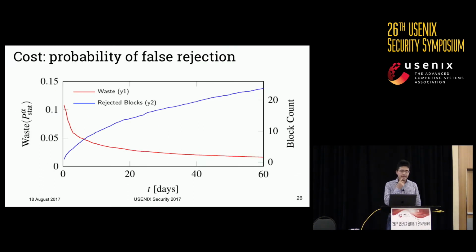As with any statistical test, there is a probability of false rejection. And false rejection actually incurs waste, because we are throwing away valid blocks that have hard work in them. Here, similarly, the red line is the waste incurred from false rejection. You can see that as we collect more and more data in our simulation, it converges to some value close to 0.